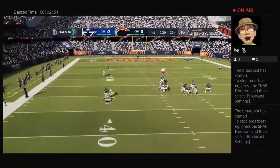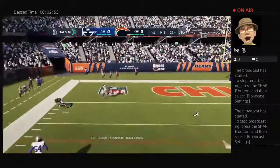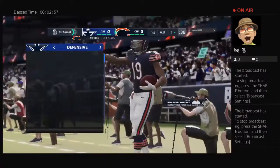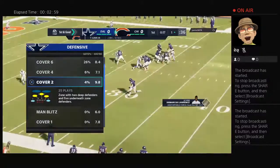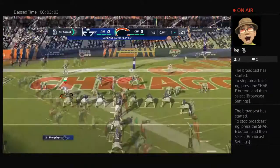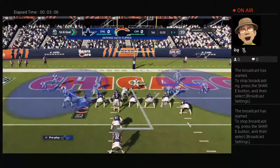Forced out to his left. And it's caught. And so close. He gets it to the 1. Out of bounds right there. They're able to convert on 3rd down, and that sets up a 1st and goal. 1st and goal at the 1. The 1-yard line.